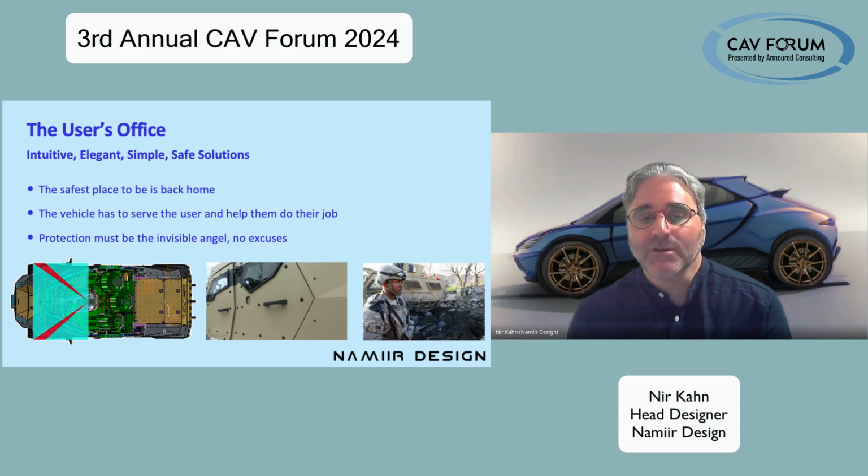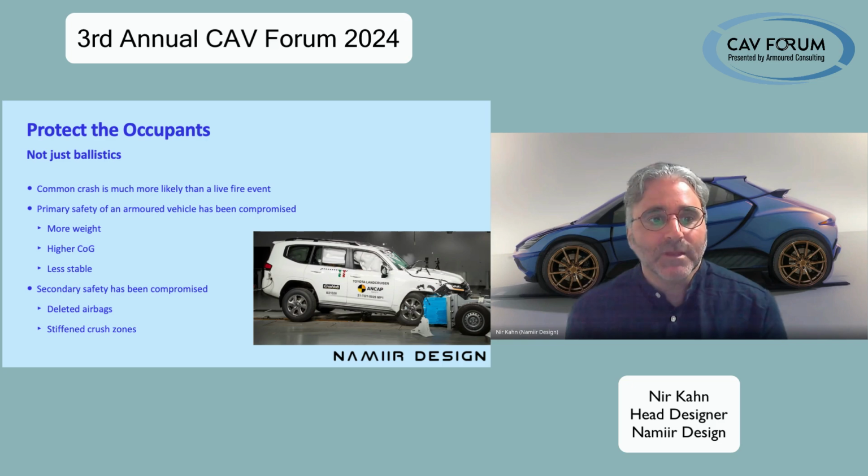And this comes down to weight of doors. It comes down to the field of vision. It comes down to sharp edges inside the vehicle. It comes generally, largely to the comfort and safety of the vehicle. So the penultimate slide here looks at how protecting the occupants is more than just ballistics. It's more than just live fire tests and blast tests.